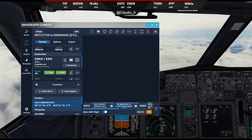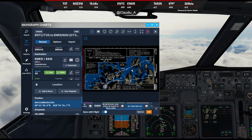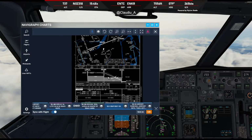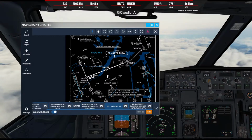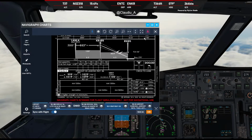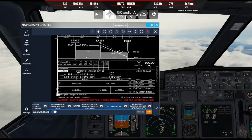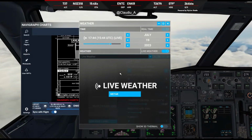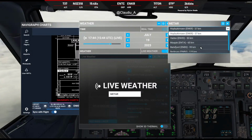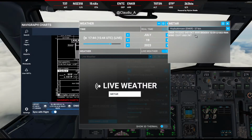Now, the RNAV actually, so I can make it bigger for you guys to see. 230, right turn to Lanla, approach fix, and then 405. Now the issue is, if I could show it to you. Oh, here you go. 040 at 15, 10K visibility, broken at 400 feet.